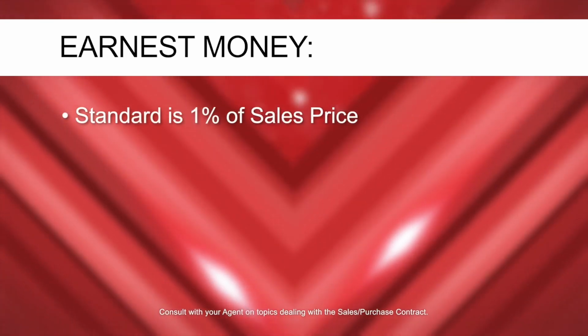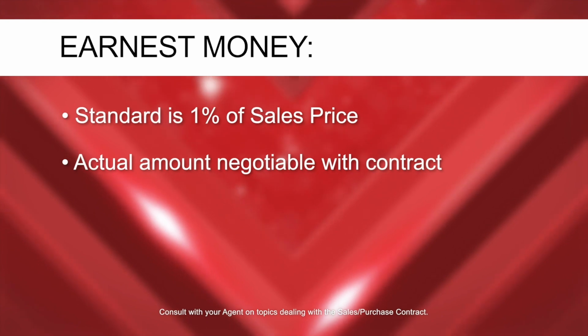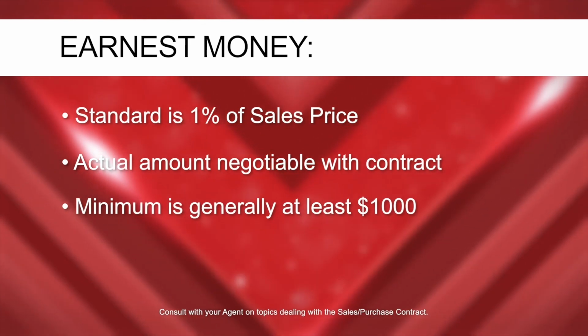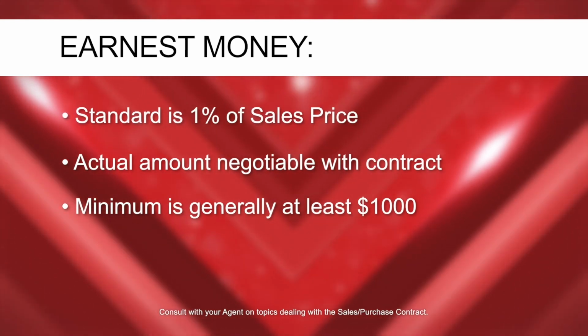Now, the seller will always be asking for a specific earnest money amount. However, when you write your offer with your agent, you can set that earnest money to whatever you want it to be. Normally, we see the minimum being about $1,000. So you want to make sure you have at least $1,000 saved and set aside, ready to use as earnest money. Because a few days after your offer gets accepted, you're going to have to write a check for that earnest money, and that money is going to come out of your bank account.